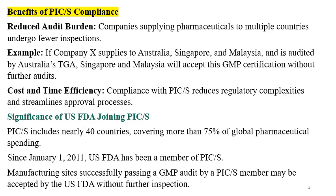What is the benefit of PICS compliance? The main benefits are reduced audit burden, cost and time efficiency. So why is the audit burden reduced? Because companies supplying pharmaceuticals to multiple countries undergo fewer inspections. The example is like, if a company X supplies to Australia, Singapore and Malaysia, and it is audited by Australia's TGA, Singapore and Malaysia will accept this GMP certification without further audits. That's why the audit burden is reduced.